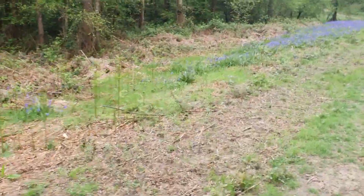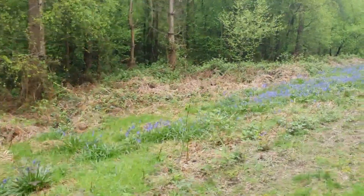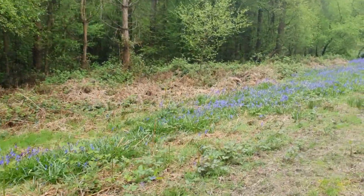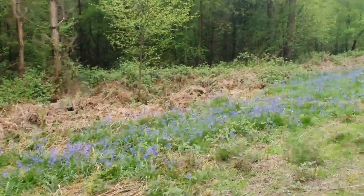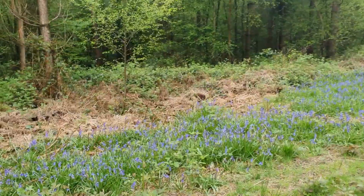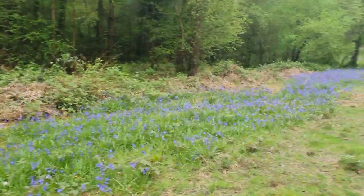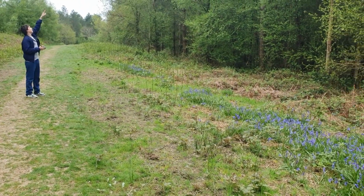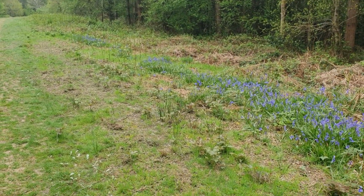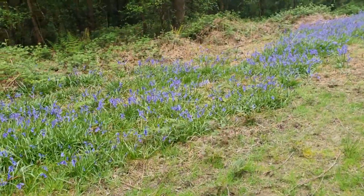So we're just going to carry on for a little bit, and we're going to stop for lunch. I would love to see a deer, because the only time I've seen a deer has been in a zoo. Where? It's the buzzards. So we've seen the buzzards.